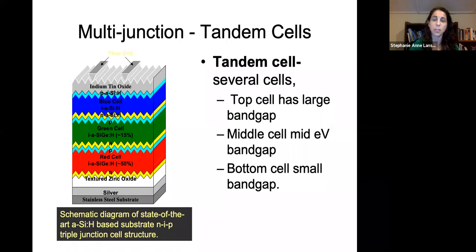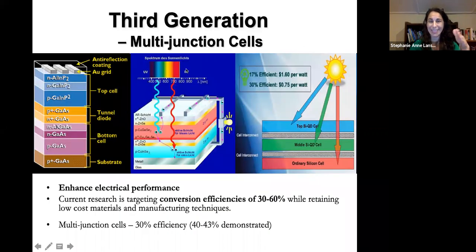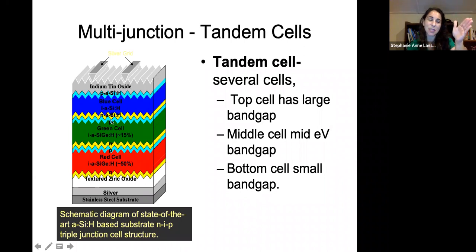And so these are tandem cells, which is the same idea: we have this blue cell, depending on the spectrum of light that we're seeing here. We're going to get some of the blue cell, then the green cell, and the red cell. The top cell has the large band gap, then a middle band gap, and then a small band gap, so that we can capture the whole array of light coming through each photon that strikes the plate.